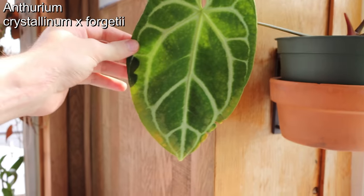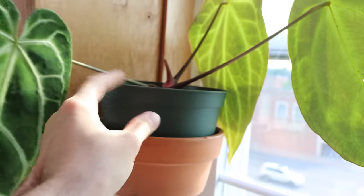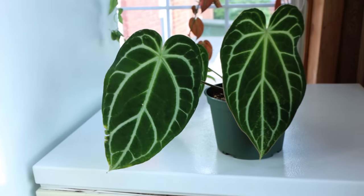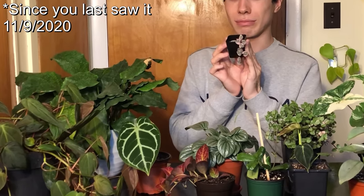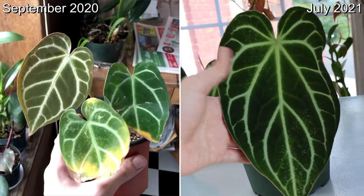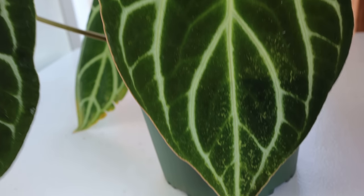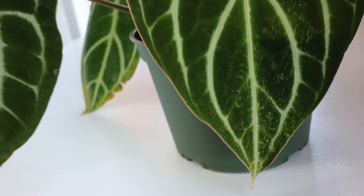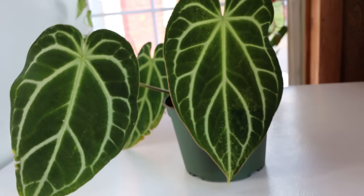We are now in another room, and this is my Anthurium crystallinum crossed with Musi. It has gotten so large since the last time I've had it. Like the video if you like the before and afters, because I have to scroll past my regrettable choices to find the before pictures. There's some spider mite damage at the bottom because they decided to ruin my life when this gave me the largest leaf so far.